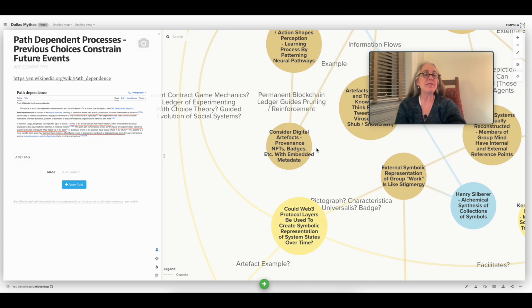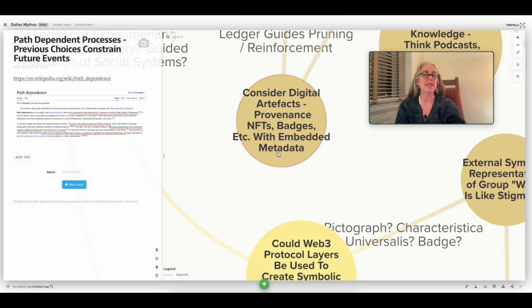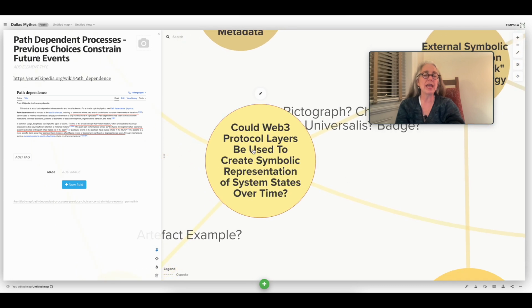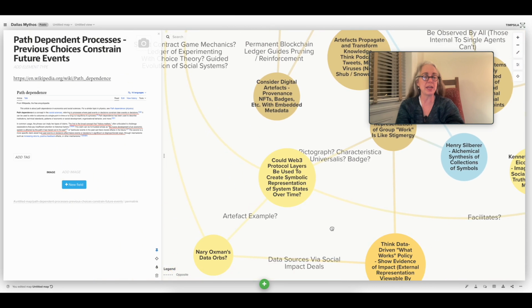Let's see, anything else? Yeah, just the idea of digital artifacts, right? And the knowledge management and how much is being held, that digital artifacts have provenance, these badges have metadata. And to me, these are all pictographic, and looking at Web3 creating new symbolic types of language over time, like new types of communication methods.